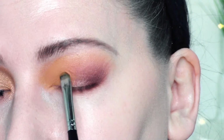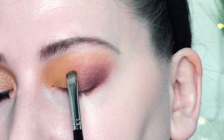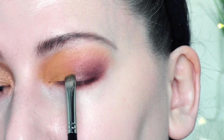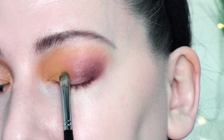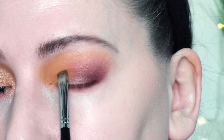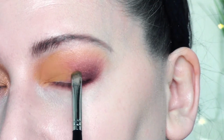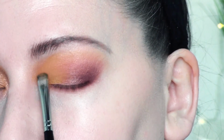Pack it on there. Go about halfway across the lid. Of course, the majority of your pigment should be right in here. Always lay your pigment down first. Do some little tapping motions in a circle, and then feather things out.